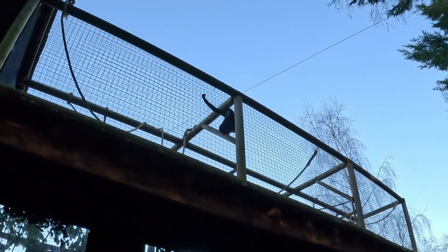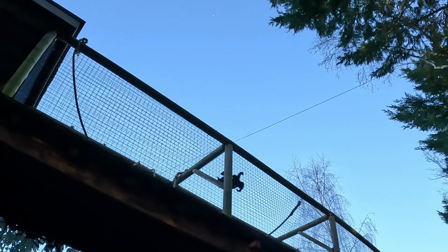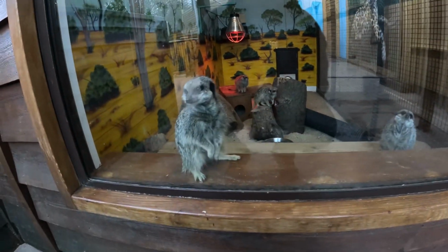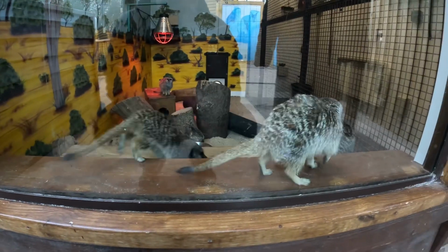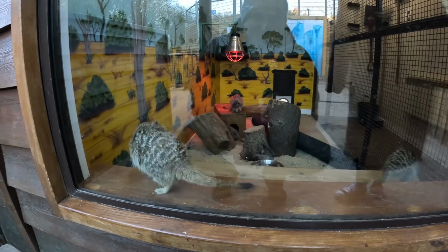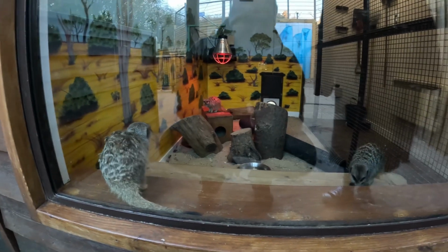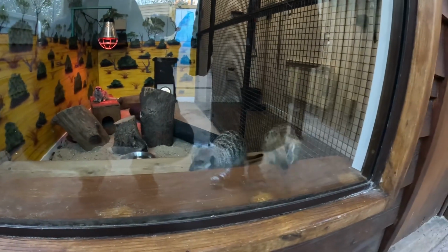And here's the funky gibbon. This one is apparently a bit of a naughty boy. Jess gets punched by him quite often, apparently. So, and then we've got the camera-friendly meerkats. So apparently these are the ones that if you see on the website any pictures of the meerkats, it's apparently these ones. So when they see a camera, apparently they don't mind posing for it. As you can probably see here, they're a bit better trained than the others, apparently.